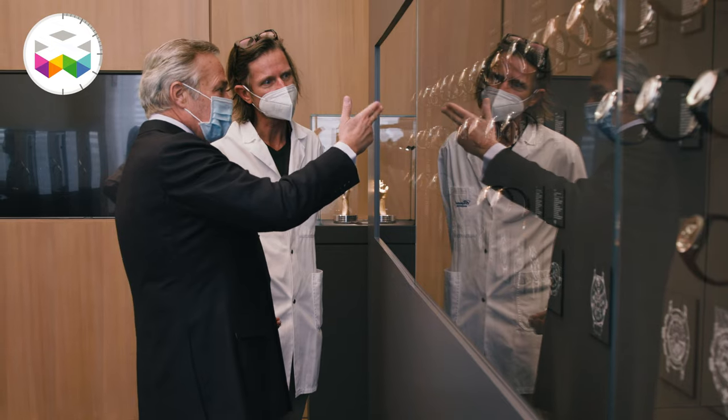Okay, that was my little thought of the moment, so let's now discover in more detail how this manufacturer came into being and how it has developed over the past 25 years.